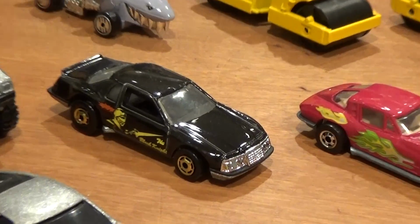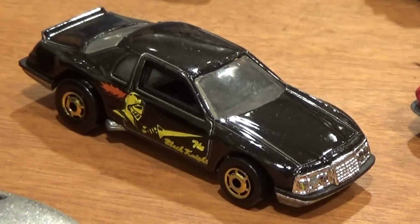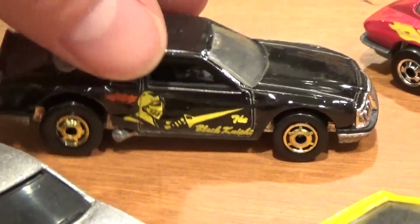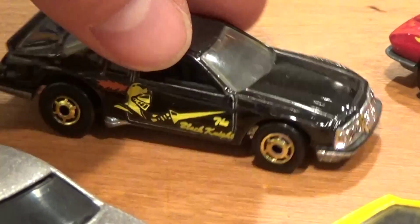This car, pretty common. The Thunderburner, one of my favorites. Also a very fast car. It's got suspension. Just a beautiful casting. Ford Thunderbird.